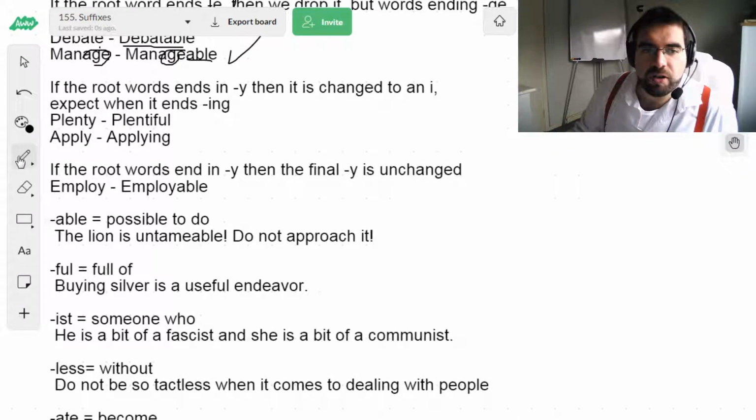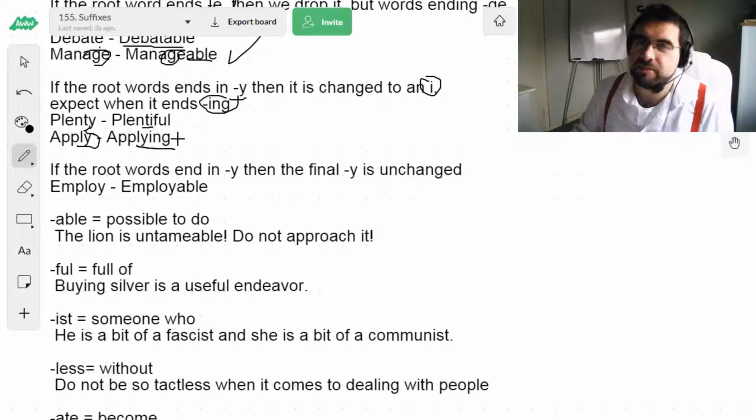If the root word ends in Y, then it's changed to an I, except when it ends in ING. Plenty, plentiful. Apply, applying.